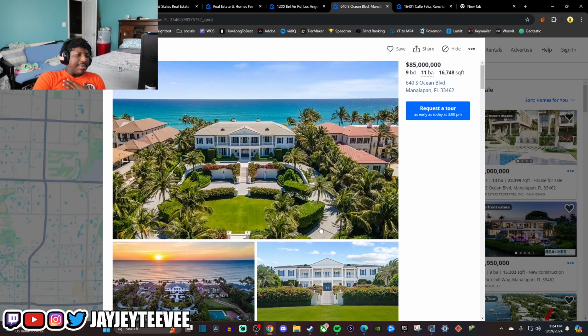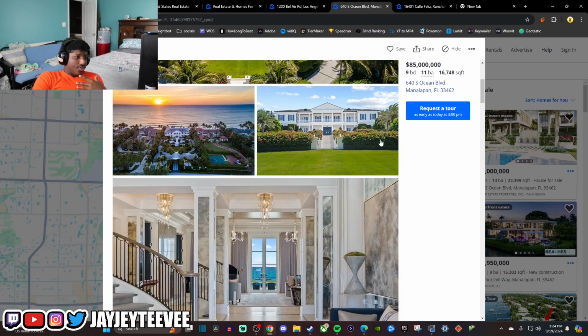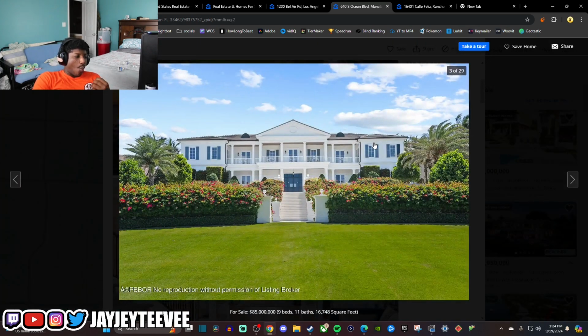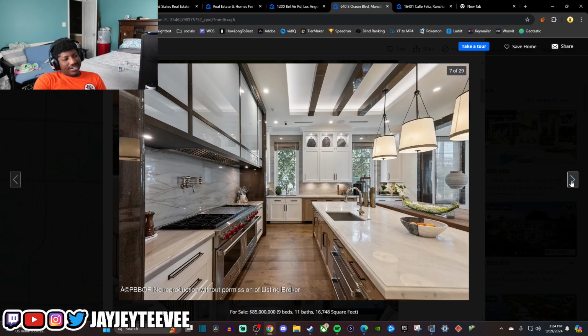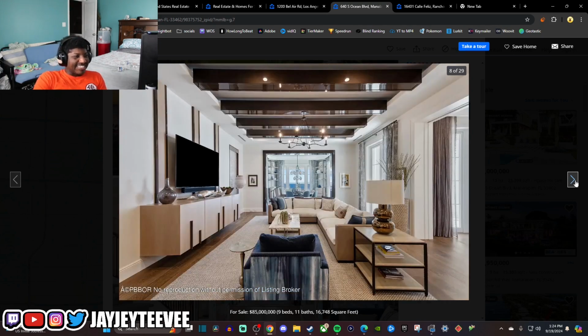Now we're getting into the most expensive houses that America has to offer. And they're very expensive. This house is $85 million in Manalapan, Florida. I don't know where that's at. This looks like the White House. Like, imagine you saying, oh yeah, let me go home from school today. The bus drops you off in front of this estate. What? Are you serious? Nah, bro. I'm not gonna lie, this is crazy, bro. This is actually insane.